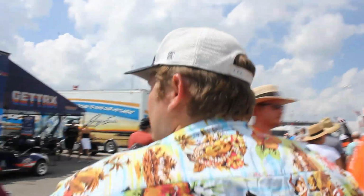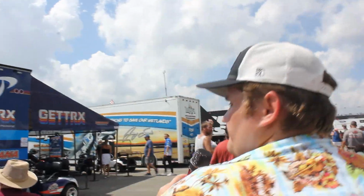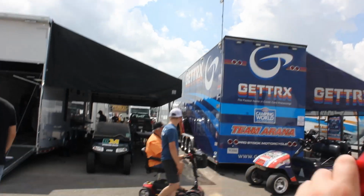Looking over here. I can't get a good look at that bike. I don't know who that is in there.